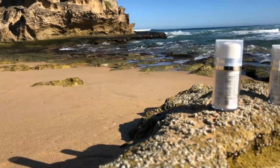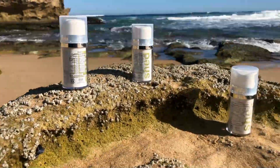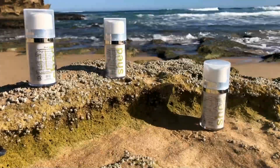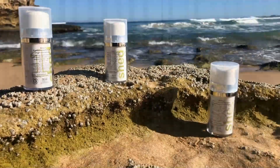If you use the shed regime properly, as advised by ourselves or by your medical professional or salon dermatologist, it is very forgiving. It's almost not possible to make a mistake and to overuse it or be damaged by it. It's very, very forgiving. But still, it is a powerful product that must be used correctly and with a bit of caution.